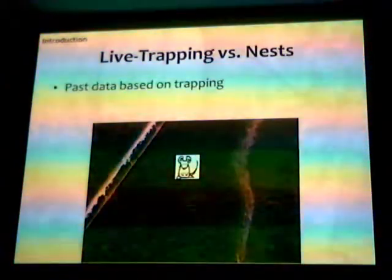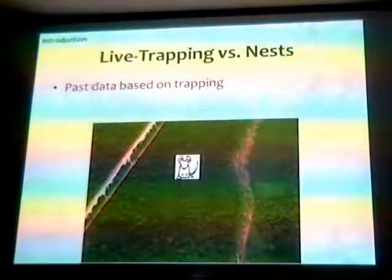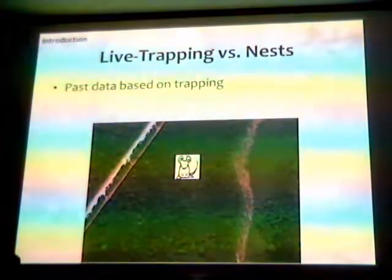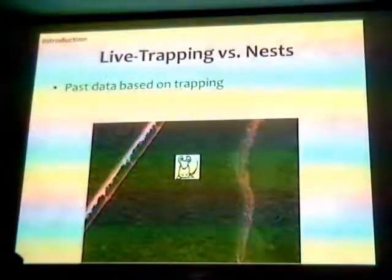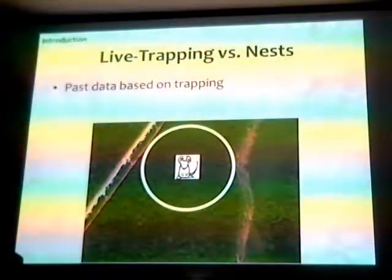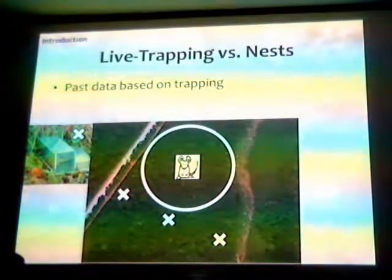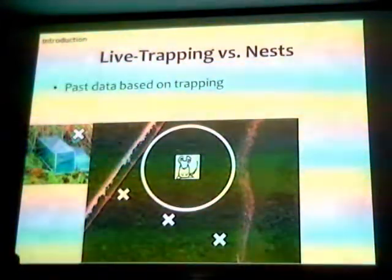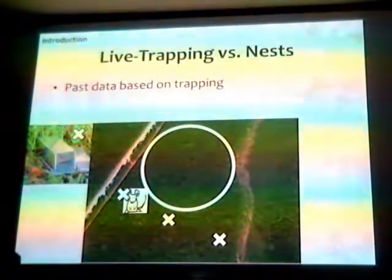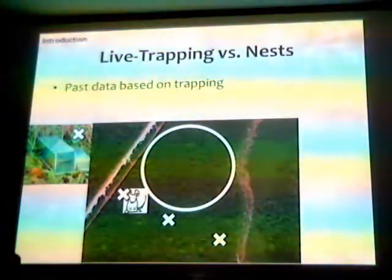So where my work differs from past work is mostly in methods. Most of the prior studies have looked at live trapping, which is very good for a lot of things, but it does have its drawbacks, especially for an animal that will usually have a set territory. The problem with live trapping is that you're baiting traps. So you're potentially drawing an animal into an area that it wouldn't normally be using, because there's ready food available to eat. So that's a potential problem there.